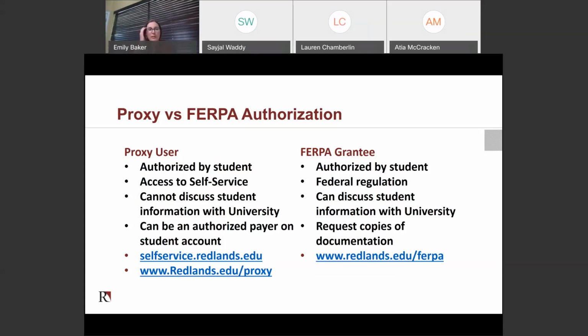Another important thing is that if you plan on paying your student's balance or assisting them with that process, this will allow you to be an authorized payer on their account. The way you get set up is by going to selfservice.redlands.edu. Your student will authorize that access. And if you have any questions or want to see screenshots that walk you right through the process, go to redlands.edu/proxy, and we have a great FAQ resource there.